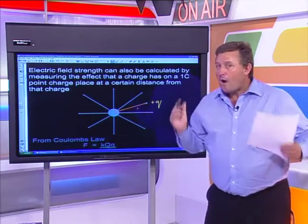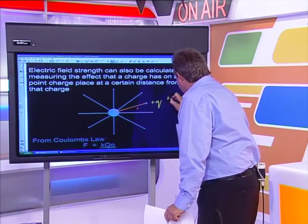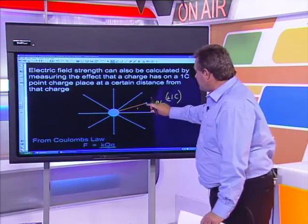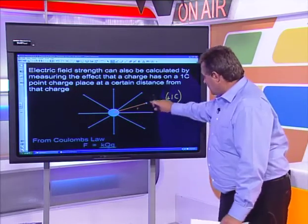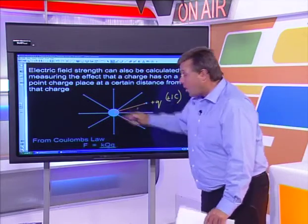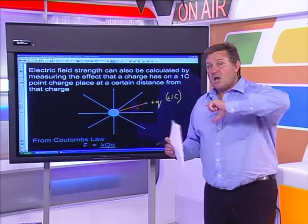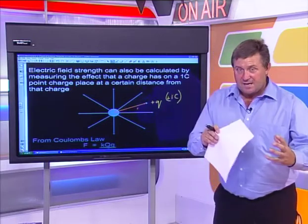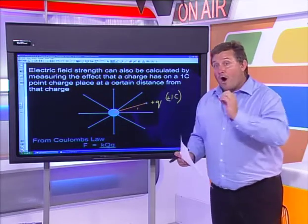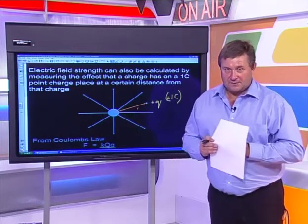Now that sounds like quite a mouthful. What does it all mean? Well, if I take a +1 Coulomb point charge and I place it here, what effect is this one going to have on this one over here? In other words, the big charge on the 1 Coulomb test charge. So we're now going to be looking specifically at the charge that's creating the electric field, rather than what the force was that a charge placed in a field would experience.